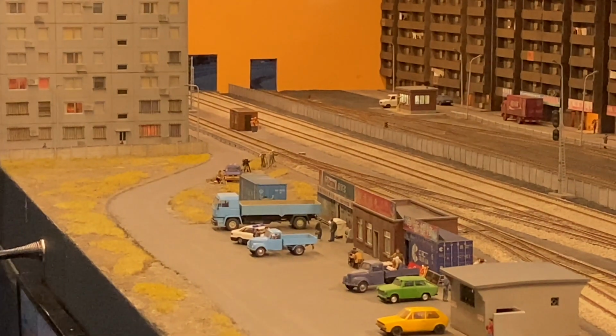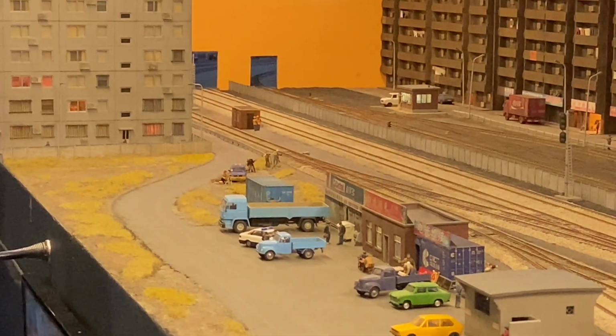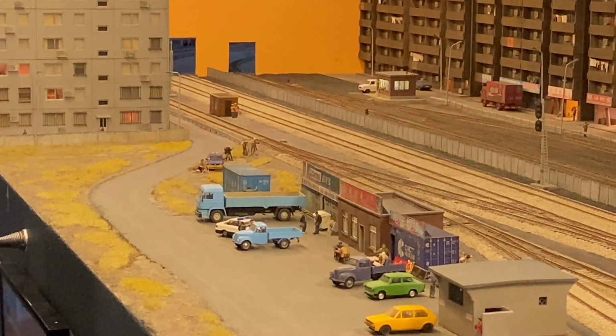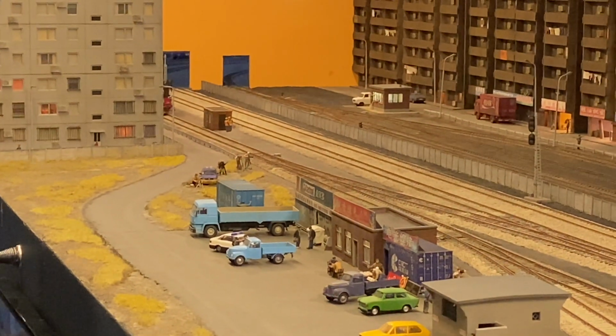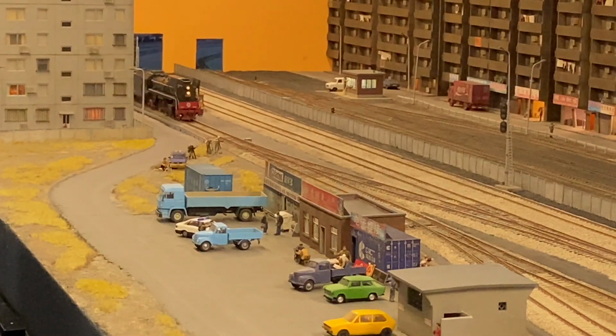Now here comes something special, and this hadn't been done on the layout in some time, a number of years I believe. The tanker train is about to go right across the junction, and it is a very, very long train.